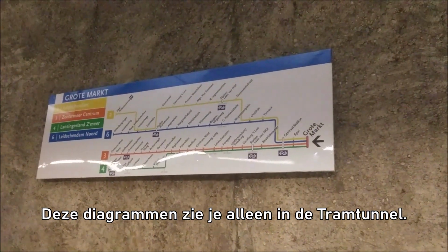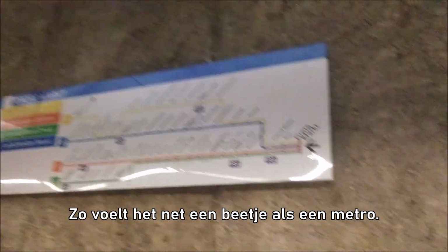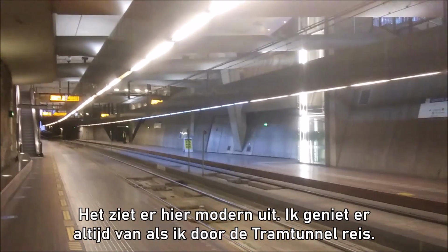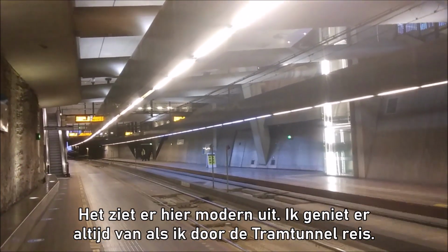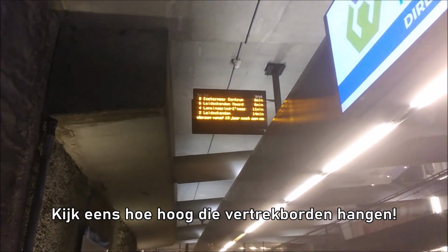Look, you don't see these line maps anywhere else on the network, so this kind of makes it feel like a subway. I like how they chose just the raw walls. It looks very modern. This is always one of my favorite places to come through. Also, look how high up those signs are.